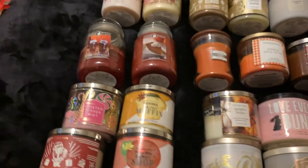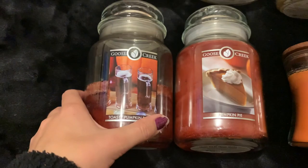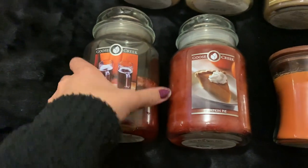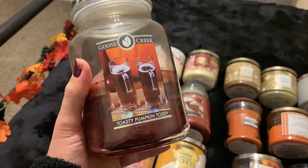I'm really liking how that size is right now. We have two from Goose Creek. So I did purchase these two last fall, and I did not realize that these jar candles would take so long to get through. They last forever.